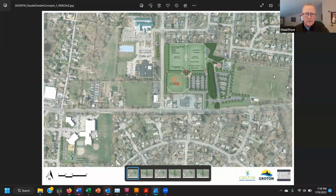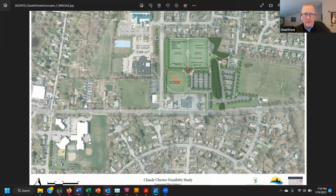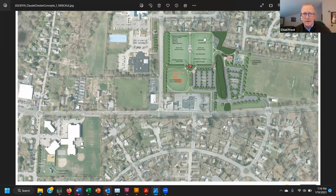Perfect. All right. So again, we've got basically three concepts that are all very similar or have a lot of similar components. It's just a matter of moving pieces around. I'm going to try to zoom in a little bit here. So in this one, we have two multi-use athletic fields at the top. We have the 50-70 Little League field, and we have the parking that can work with all three of those fields operating at the same time.